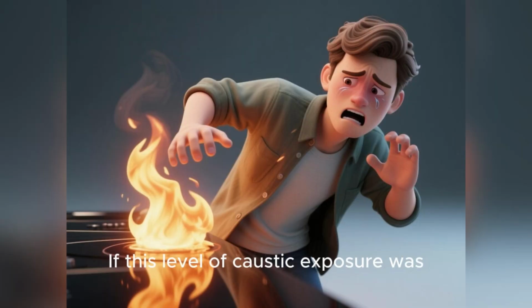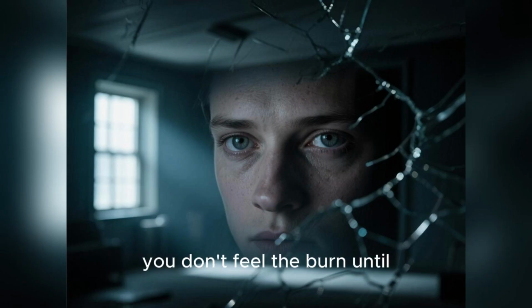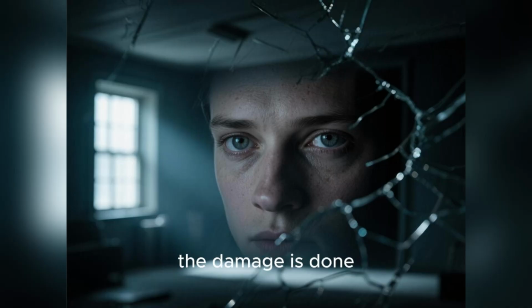If this level of caustic exposure was happening on your skin, you'd jump. You'd stop immediately. Your nerves would scream. But because this process is invisible, you don't feel the burn until the damage is done.